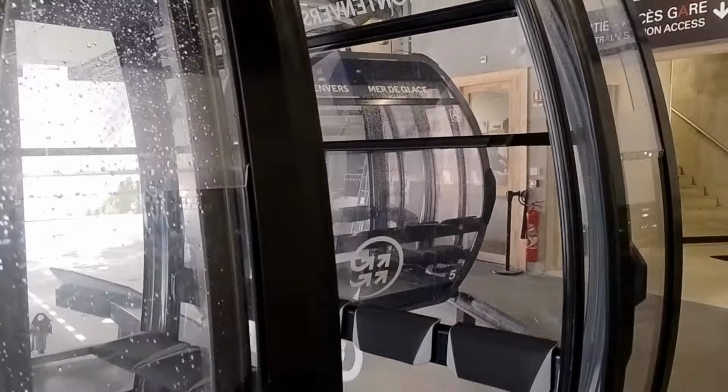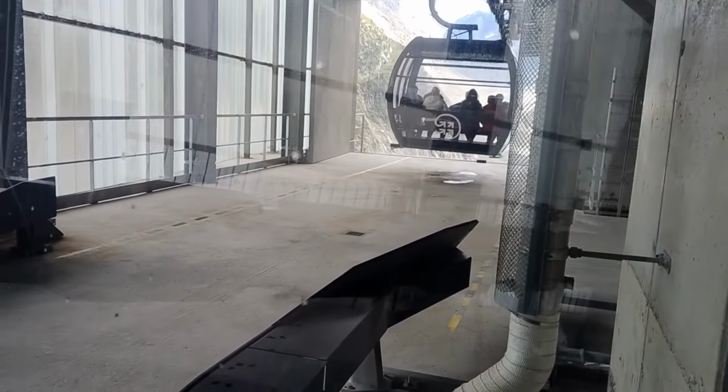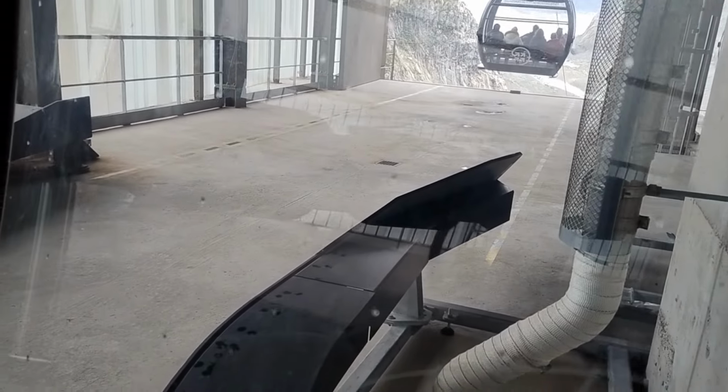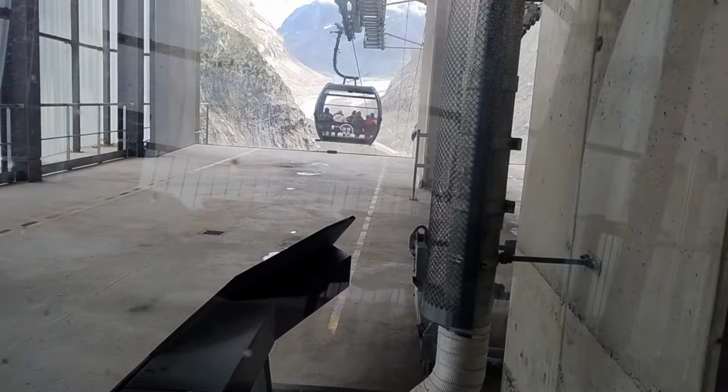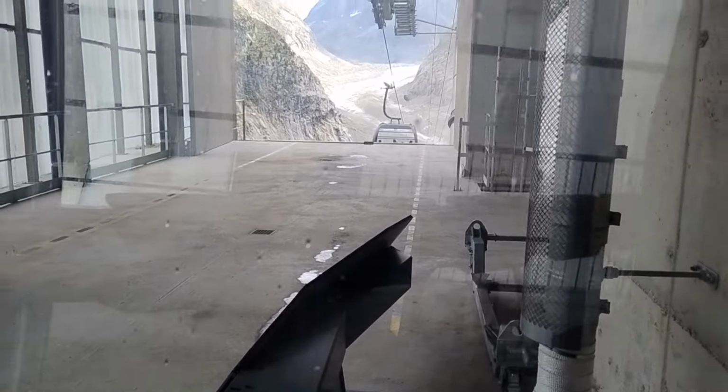It's time to board the cable car and head down to the glacier. Be sure to buy the combo ticket for the train and cable car at the same time. If you purchase it up here, it's double the price. I will now let you enjoy the ride down to the ice cave. I've sped this section of the video up very slightly, so we arrive a little faster. The full-length version is included in my Montenvers full ride video.